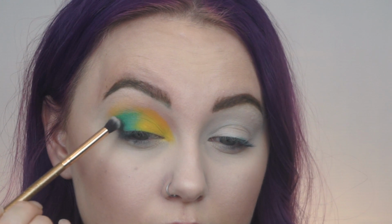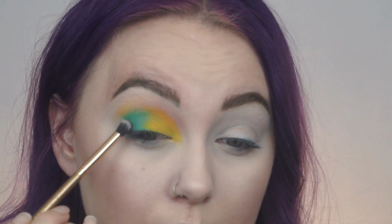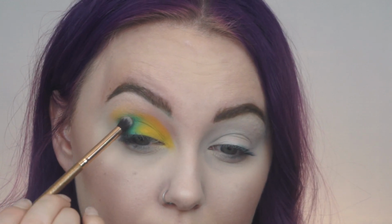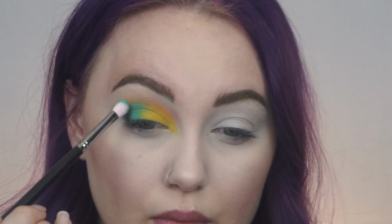And then I decided to go in with Alpha just to deepen up that outer corner a little bit. And then the rest of the time, I'm really just going to go back and build up those shades and blend them together. I do this a lot. I go back and forth and build them up and blend them out.